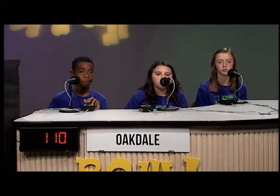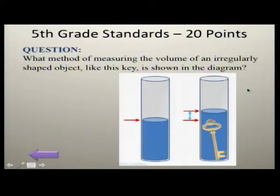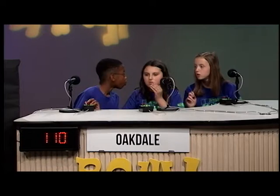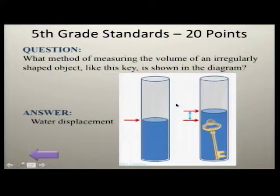5th grade standards for 20. All right. What method of measuring the volume of an irregularly shaped object like this key is shown in the diagram? Oakdale, what do you think it is? Water displacement. Very good, guys. So we are halfway done with our board.